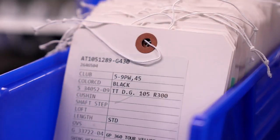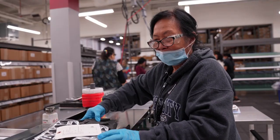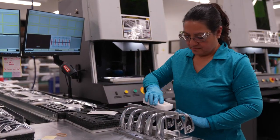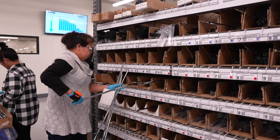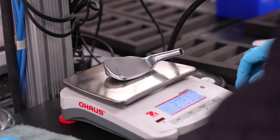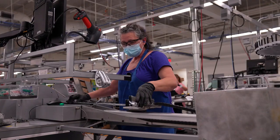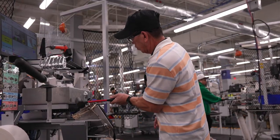It all starts with a work order, which includes all the pertinent information for the individual club or set of clubs. It serves as the instructions for the club builder at every station in the process and assigns a serial number to the clubs, which is recorded in the company's database, allowing Ping to easily reference the club specifications in the future should a golfer need a replacement or want to add a club to the set built to the same specifications. When that order reaches the production floor, it begins a journey which includes multiple steps, passing through the hands of more than 20 craftsmen before it is ready for shipment. The work order is scanned prior to each operation before moving down the line.